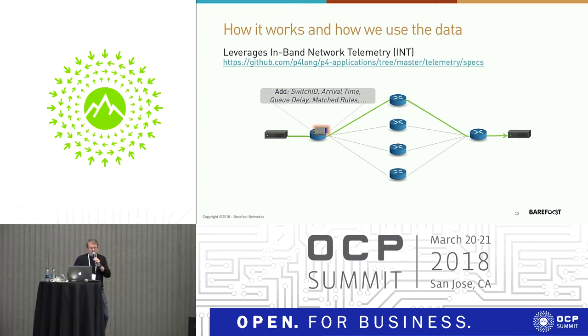So INT, we discuss INT. With INT, what we do is instrument metadata into the packet. And we want to do this without changing anything at the application layer. So think about it: the instrumentation that the network does should be orthogonal to the application. The application should not know anything about it. And what information you put depends on the use case, and that's where programmability comes in.